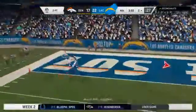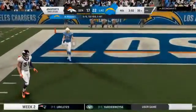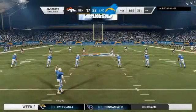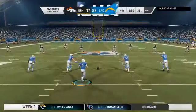Operating from the gun, McHugh. And that's going to be knocked away in the end zone. It's incomplete. Protection was great. He had time to set up a campsite. But in the secondary, they were ready.